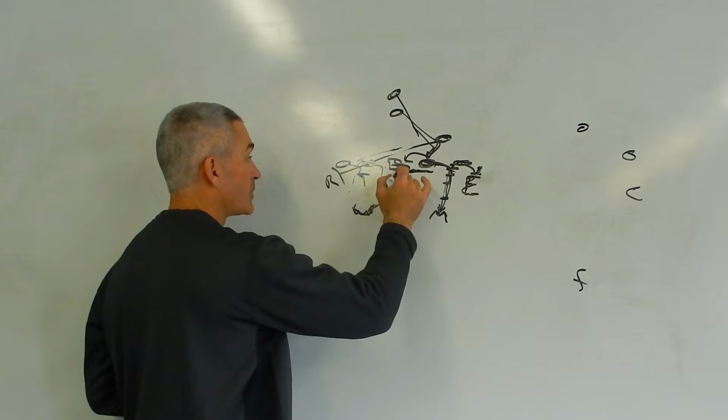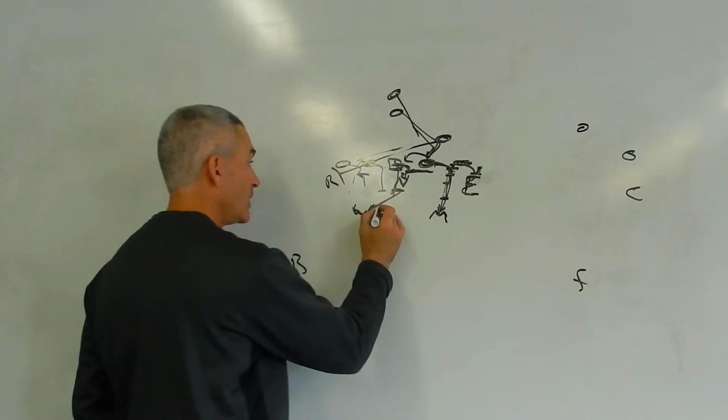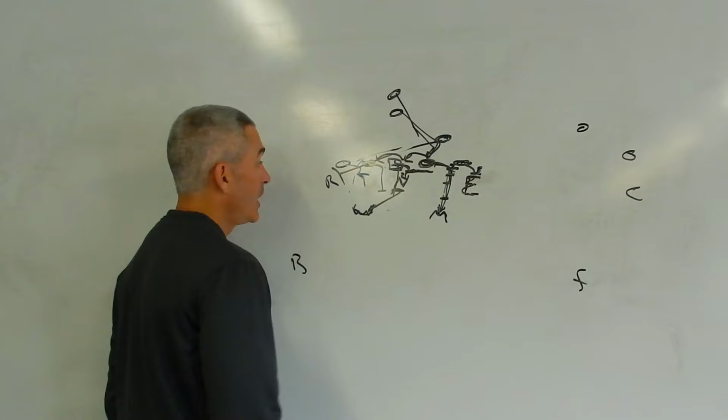Now that guard might wash us. He might try to go get us. He'll wash us past. But if we're fitting up in there, it's going to be a tough block. But still, we're going to make the ball continue to bounce back if we do it. All right, that's by getting there right now and beating that guard and then getting that spot.